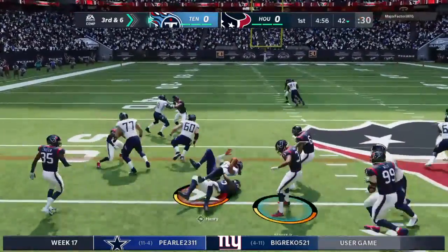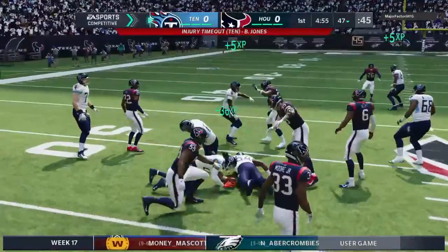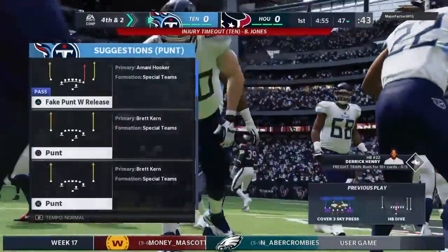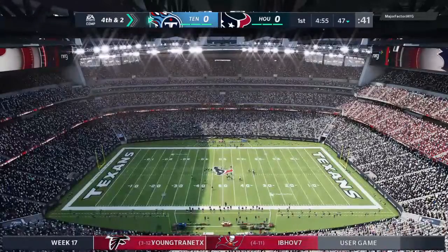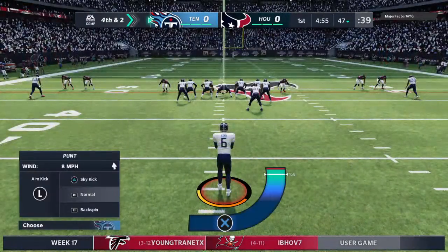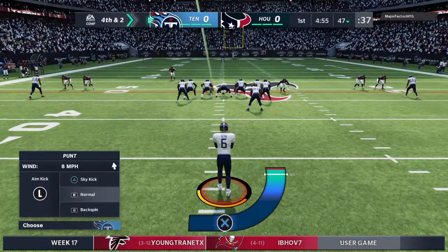Tannehill going to turn and give this to Henry. And they're going to mark him down short, maybe by about a yard, if that. Now, that was a big-time play by the defense. They as well knew where the 1st down line was, and they didn't let them get anywhere near it.